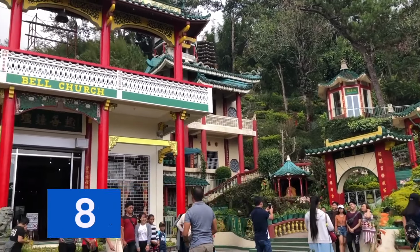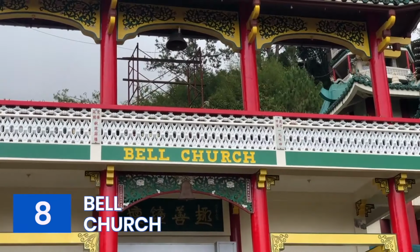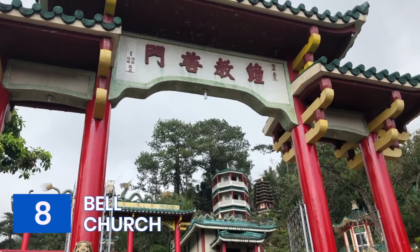Bell Church, a Chinese temple run and managed by a Filipino-Chinese religious organization established by immigrants from Canton or Guangzhou in 1960.